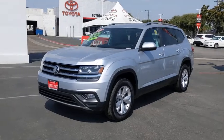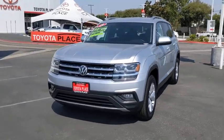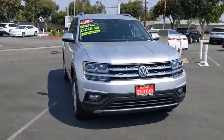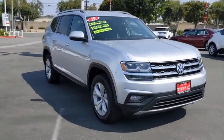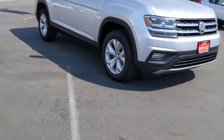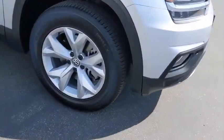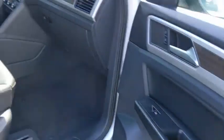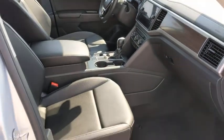We are pleased to show you the 2019 Volkswagen Atlas. The Volkswagen Atlas provides you all the flexibility you'd expect from a crossover vehicle with three rows of seating. The Atlas also features the latest in audio and safety technologies. This vehicle has less than 30,000 miles. Here are some of this vehicle's great options.